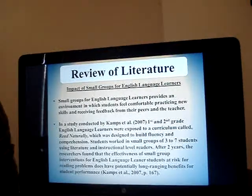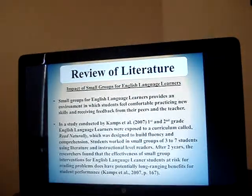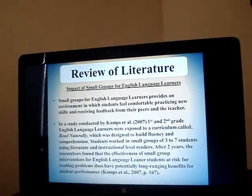Another thing I would like to look at is the impact of small groups for English language learners, since this is what this particular group of participants is. Small groups for English language learners provide an environment in which students feel comfortable practicing new skills and receiving feedback from their peers and the teacher.